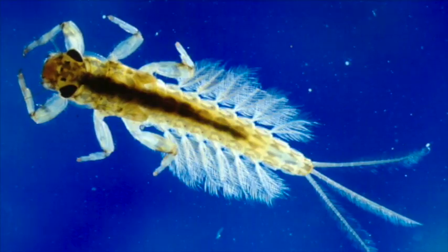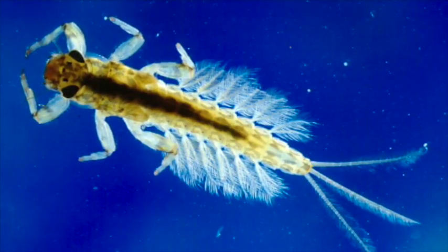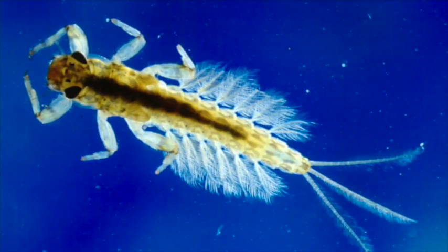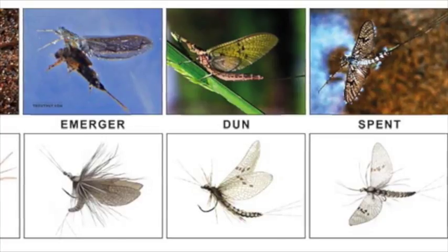The next one is dun. In dun, the mayfly will hatch underwater or above. In this stage, the mayfly will be waiting for its reproductive organs to develop.